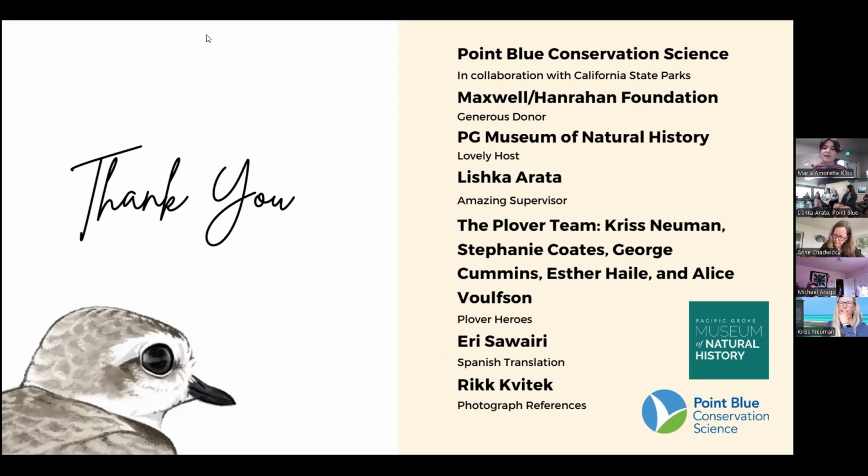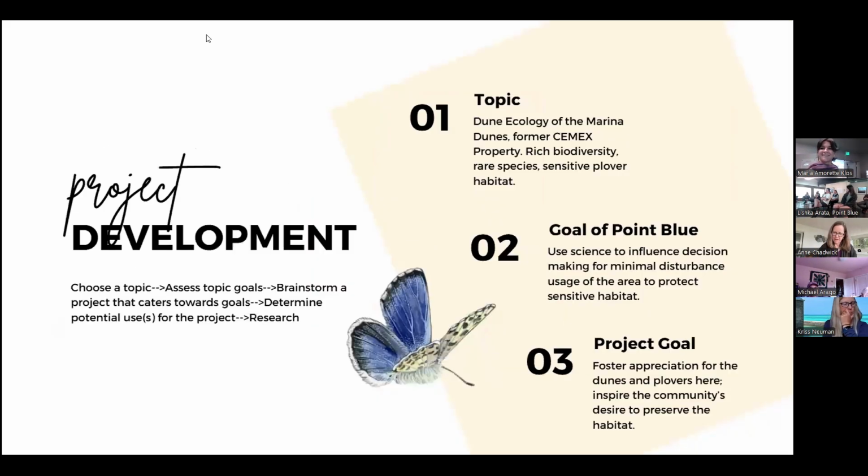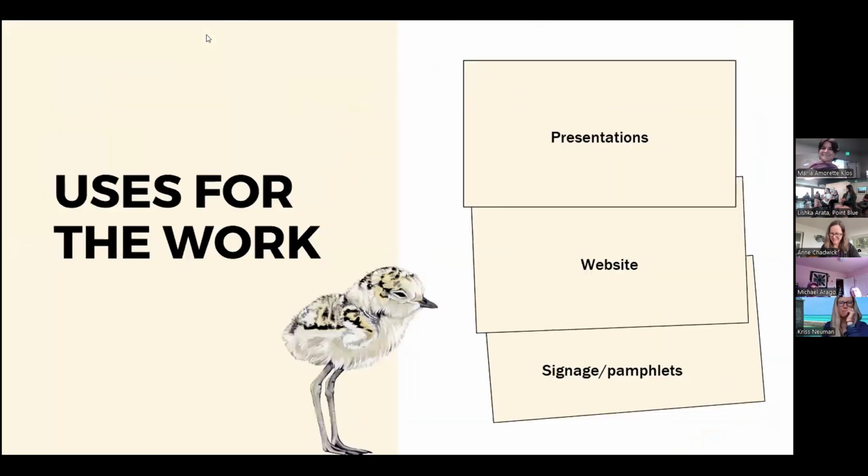Iri Swari did the Spanish translation over here. Super appreciative of that. And then Rick Kavitek contributed reference photos, as well as Stephanie and Esther. They also sent photos too. So thank you again.